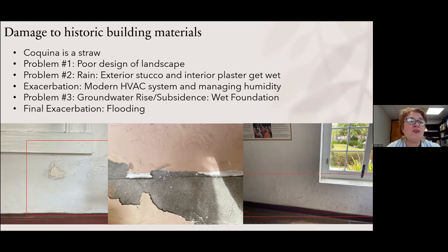Problem three is groundwater rise and subsidence. St. Augustine is sinking, the groundwater is rising, and these foundations of coquina do not have footings, nor are they on a concrete slab. They are in the soil. The final exacerbation, which we'll talk about in a minute, is flooding from storms and sea level rise.